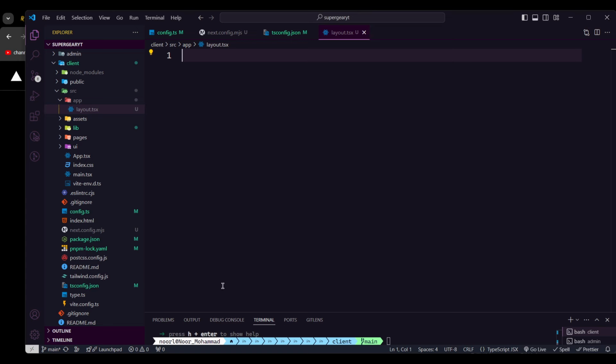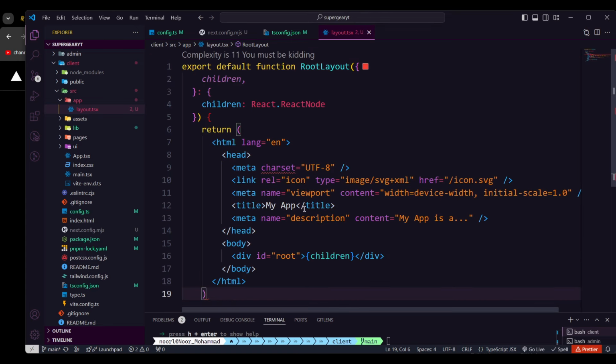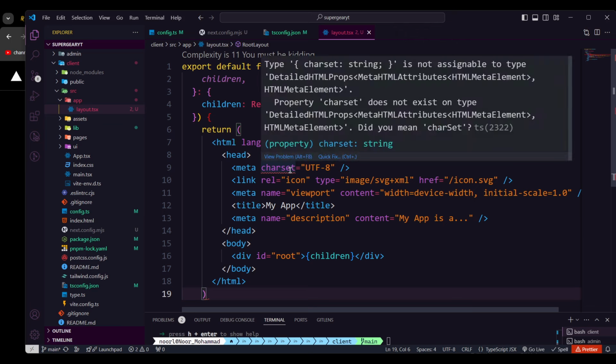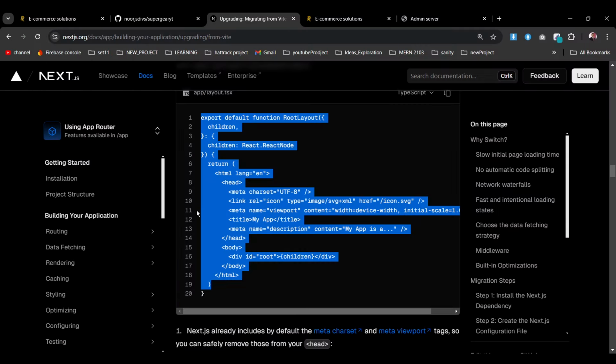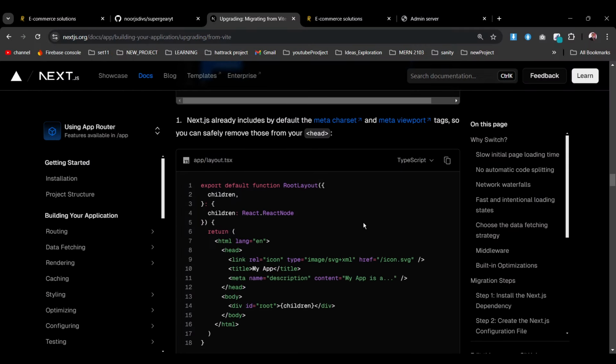So let's copy that and paste it here. You see the my application and chart set, this is not required right now in the latest one. Also this head is not required, metadata not required. This is what they are providing, but I think it's not required.